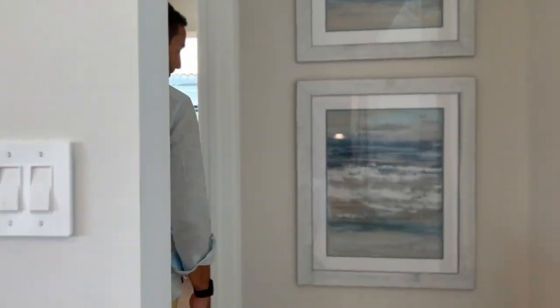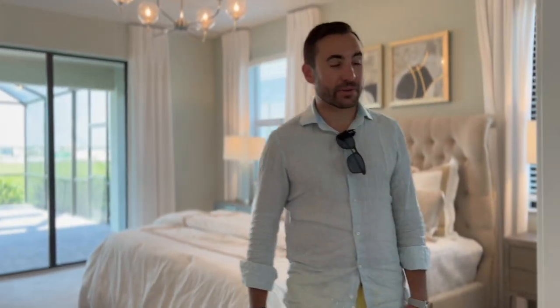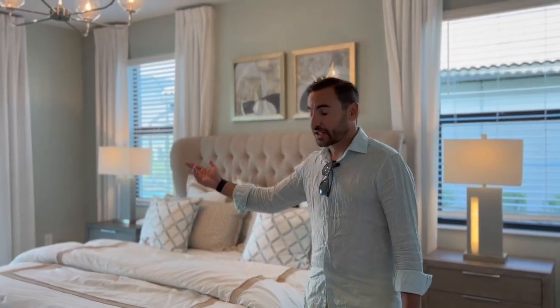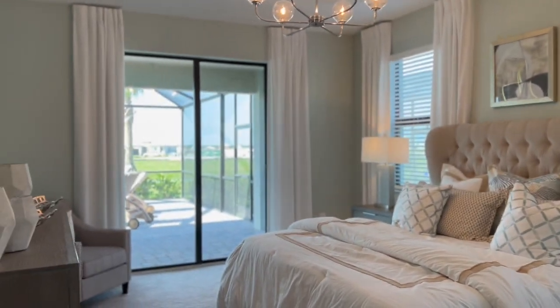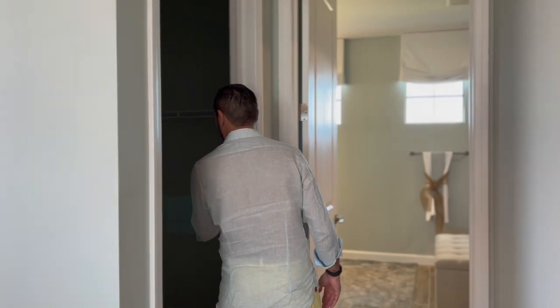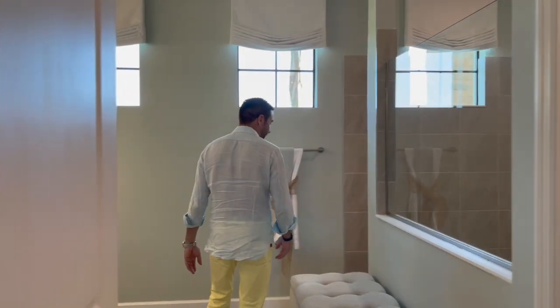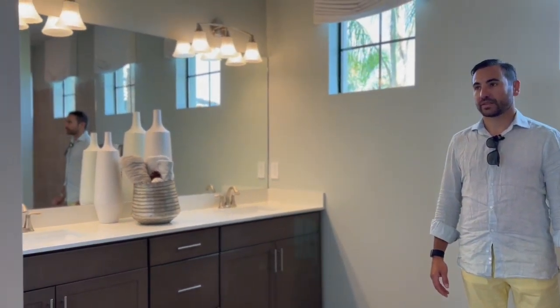This model is a 5-bedroom, so what we have here is another bedroom on the main floor, and this is naturally really good for guests or family members coming in that are elderly and need to stay on the main floor, so they'll have access to the patio and the pool area. It's basically like a secondary primary room. You've got your walk-in closet and a large ensuite bathroom here. It's a really cool model, very Floridian in the design.